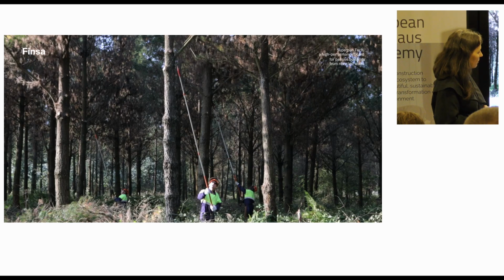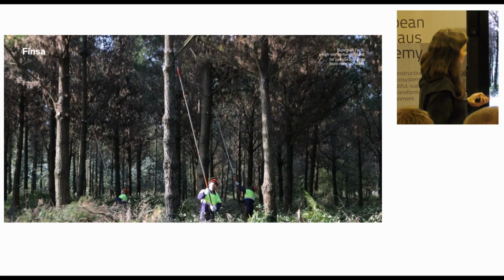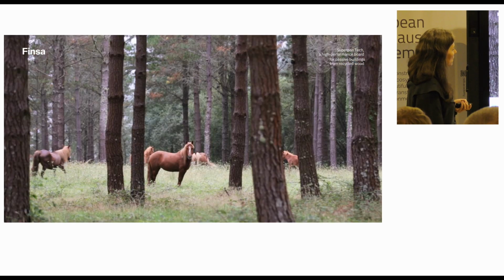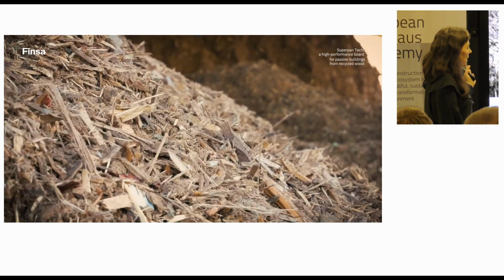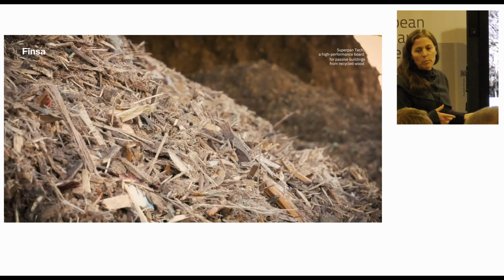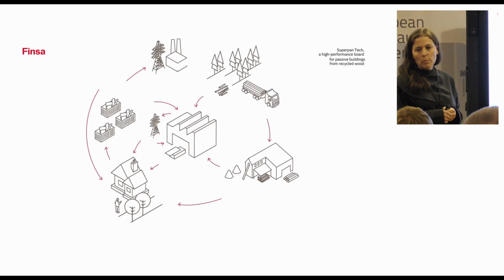It is precisely for this that forest has deep roots in our culture, that we take care of the ecosystem. Keeping this ecosystem alive requires a lot of effort. And with that in mind, we were motivated to extend the life cycle of any particle as much as possible. So we decided to begin to develop a particle board for construction purposes.